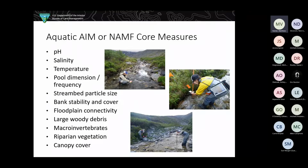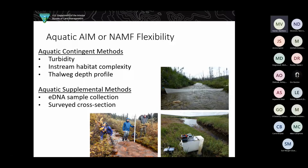Okay, so with that, I want to open the door to the flexibility that AIM affords. We have a list of contingent methods that can be collected at a site if they're applicable or if they're needed to address a specific management question, but they're not required. We also, at any time, have the ability to add supplemental methods. For example, in the National Petroleum Reserve, we collected eDNA samples while we were collecting AIM data, and that was used to develop some fish distribution models as part of a NASA grant to Utah State University. So anytime you have management questions that go beyond the scope of basic habitat assessment, you have the ability to add those supplemental measures to the data you're collecting.